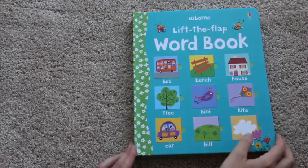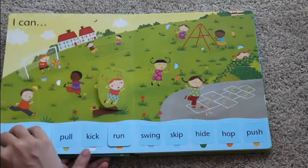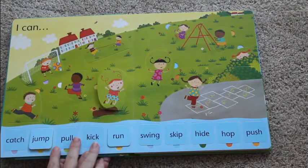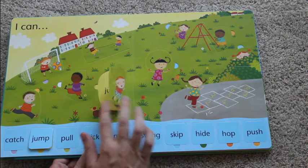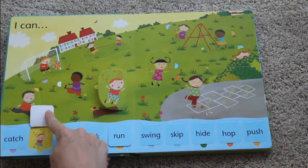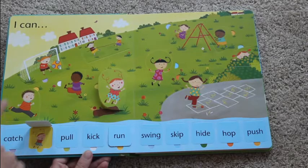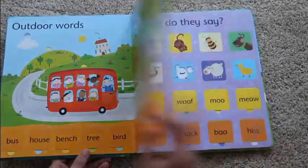This is Usborne's Lift the Flap word book, and I think this is a great book for kids who are learning how to read. So there are pictures and words that they need to match. So for example, you flip this one and it says jump, and then you come down here and the child can practice reading the word jump and check to make sure that their answer is right, and they can see a little girl jumping down there. So this is a very cute book and great for kids learning how to read.